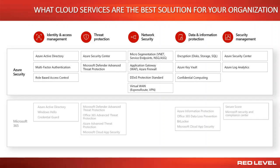There's also single sign-on. So this kind of goes to why multi-factor authentication is so important. So single sign-on is a great thing. It allows you to access your apps from anywhere using a single login. And you can actually use that same identity internally and externally to collaborate. This is what I do with Red Level. Any clients that I communicate with, I use my same ID and we can share resources, and it's isolated between the two.